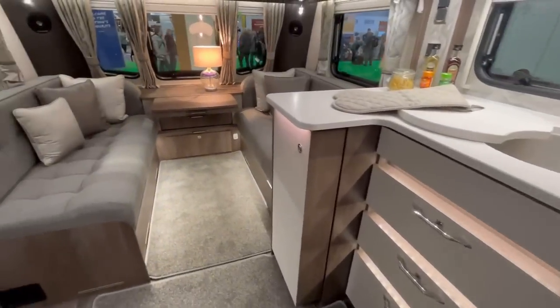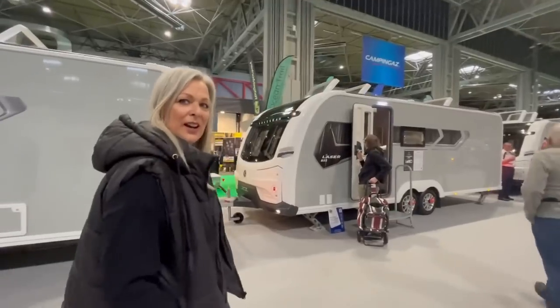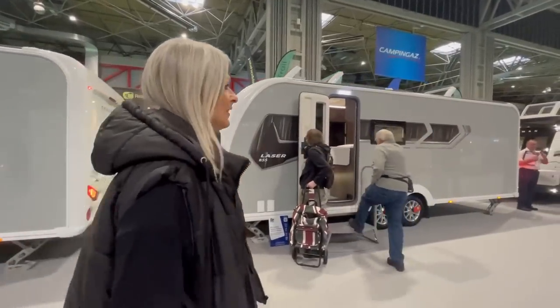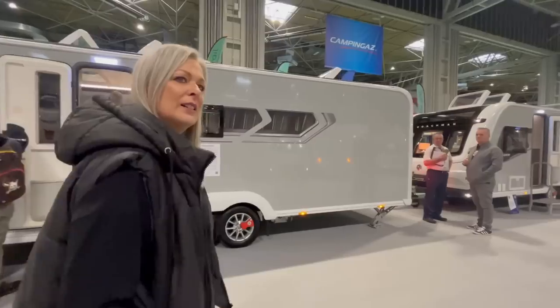Yeah, very nice. Space, it were, weren't it? We really has. So yeah, we're at the Coachman stand. There's loads to choose from. Loads to choose from.